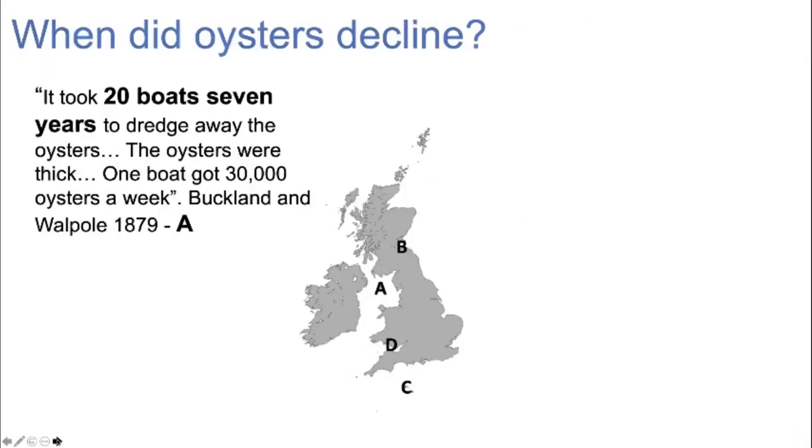We're also discovering when oyster fisheries declined and how quickly across different regions. This bit is focused on the UK, but of course there is data from elsewhere that we are collecting. Some of these are descriptive. This one says it took 20 boats 7 years to dredge away the oysters. This is from an area in the Isle of Man in the Irish Sea. The oysters were thick. One boat got 30,000 oysters in a week.